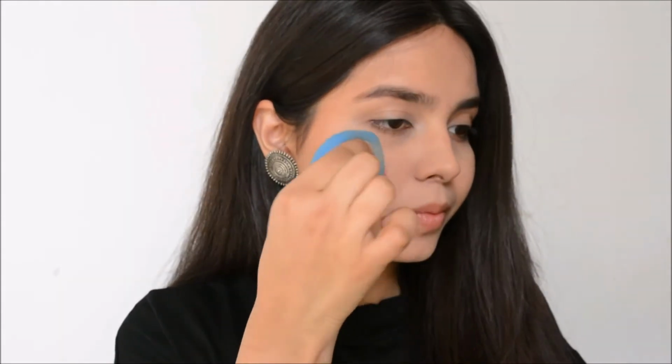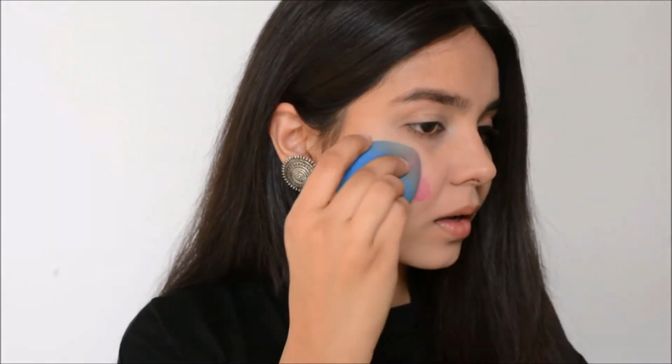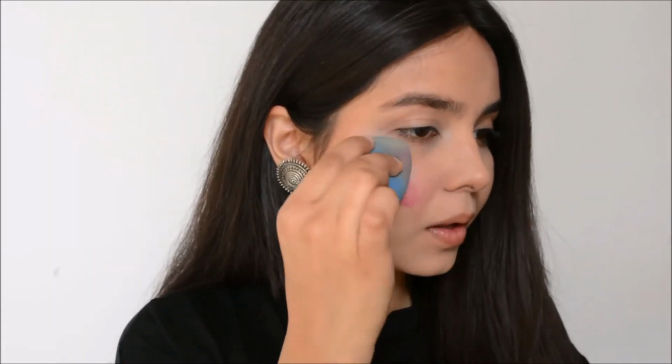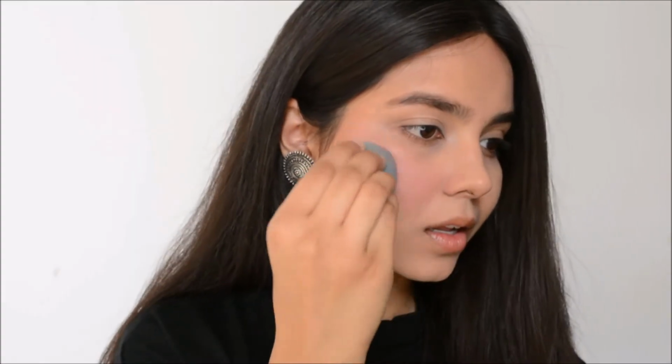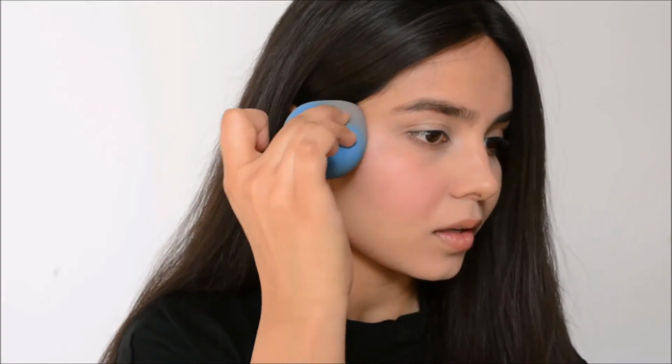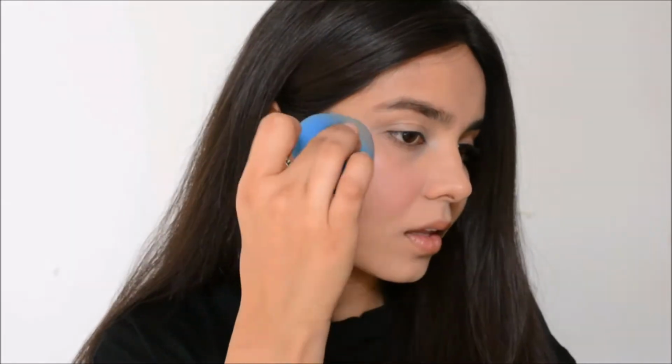And next I will be moving on to my blush. This one is again from Faces Canada. I suppose I've already talked about it in one of my videos, so just click on the eye link above and you will be able to see that. This blush is super blendable and it has a very nice payoff. It looks super great, adorable and nice on your skin, so I love it. Nice color. Now next I will be moving on to my eye makeup.